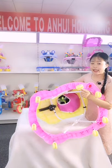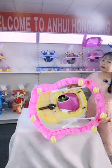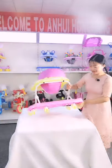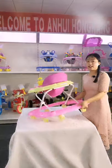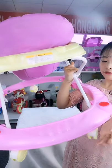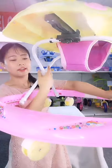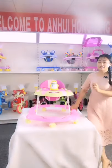The wheel size is 70mm. And you can see there is no stopper here. We can add it. Here is a hole. One hole, two holes to add a stopper. And here, I think it's like the protection in the front of the car. This style is meant to protect the baby.